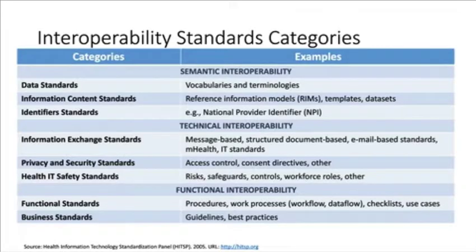What are these standards that, in fact, we're talking about that should support interoperability? They are data and information content standards, as well as identifier standards to support semantic interoperability, information exchange, privacy and security, health IT safety standards to support technical interoperability, and functional interoperability, such as functional standards and business standards, which are all important to make sure that we have trusted information.